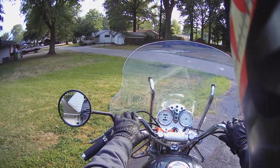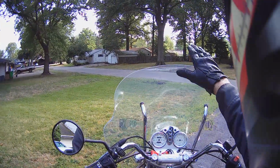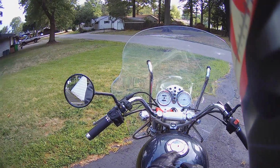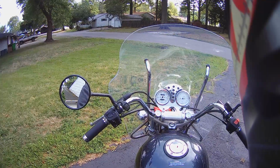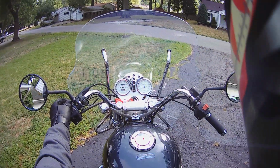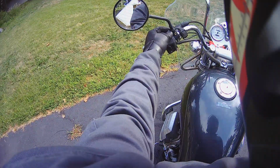You do notice it has this big windshield. It's not too tall, though. I can see over the windshield, which I do prefer with the windshields. It is giant. It is truly the definition of a windshield. But boy howdy, check out the size of that thing. So yeah, into a nice idle here, a good cadence.